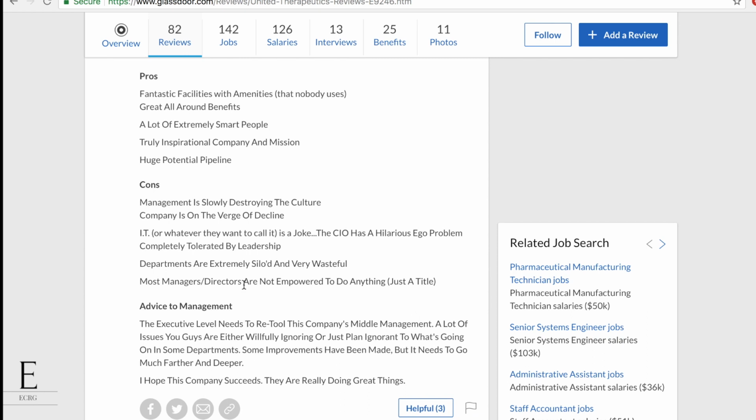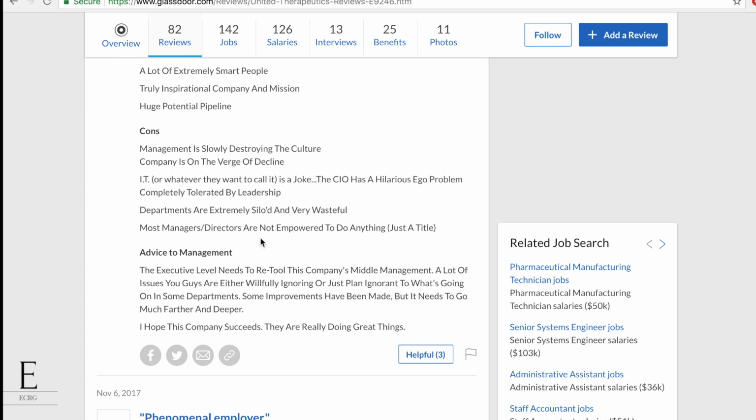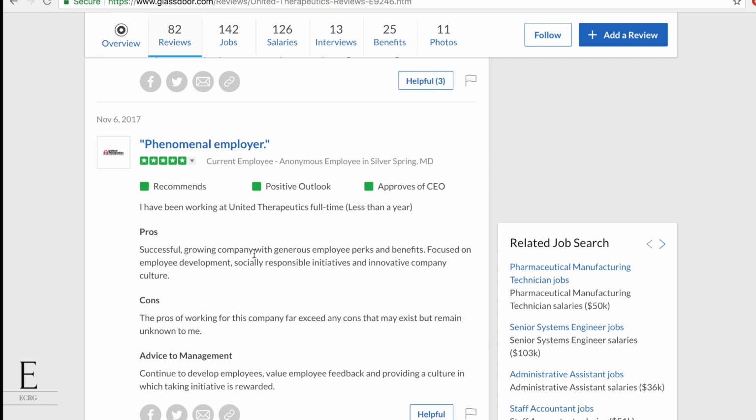Departments are extremely siloed and very wasteful. Most managers are not empowered to do anything, just a title. And we've seen these complaints at other places too, so let's keep going until we see something special. Successful growing company with generous employee perks and benefits, focused on employee development, socially responsible initiatives, and innovative company culture. The pros of working for this company far exceed any cons that may exist but remain unknown to me.